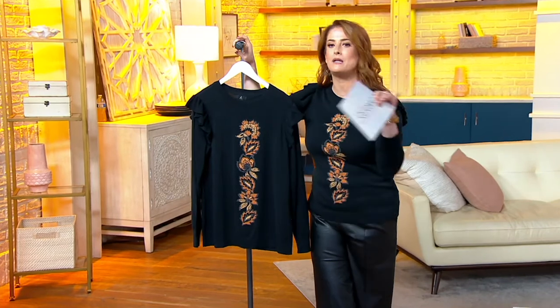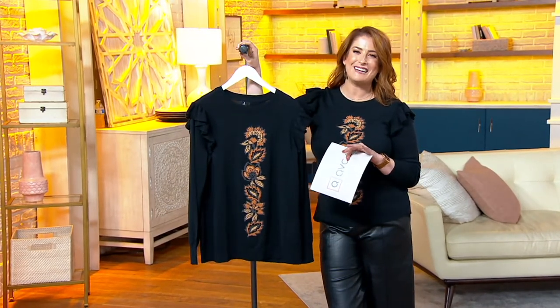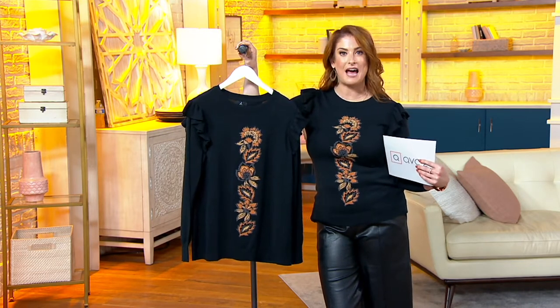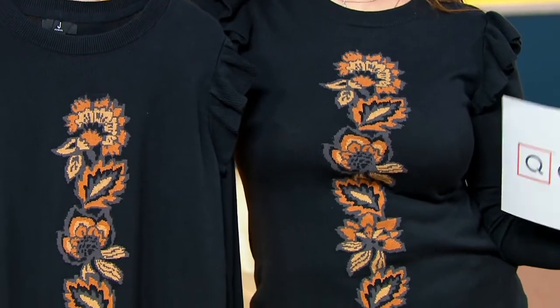845-8036. I might as well have just plucked it right out of her dressing room. $64, $12.80 on your five easy payments, and free shipping and handling. So I'm wearing it in the black colorway, and we have 750 remaining here in the black.